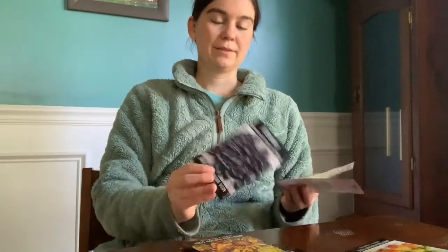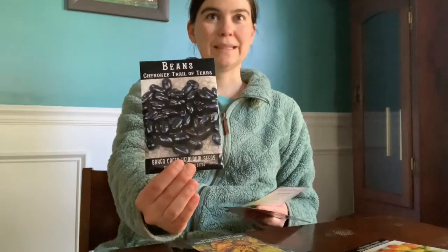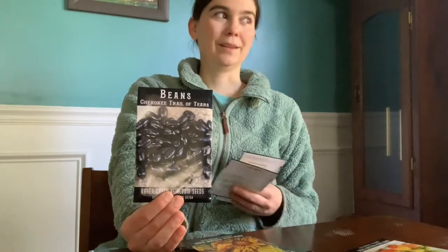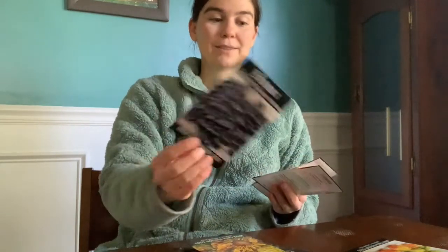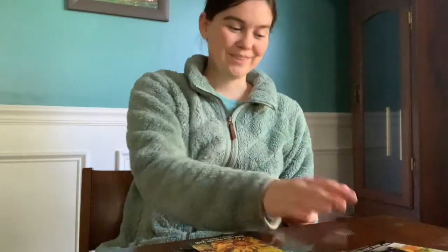We got some more Trail of Tears beans. We tried growing them twice last year and we just didn't do very well. The first time they had too much shade. The second time we planted them at the wrong time and they just didn't make it before frost. So we're going to try again with those. I mean, we live in the climate where they originated from, so they really should grow.